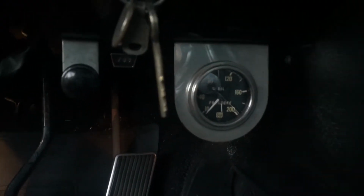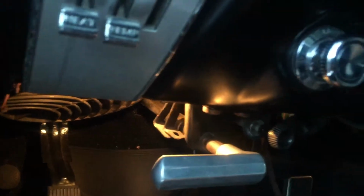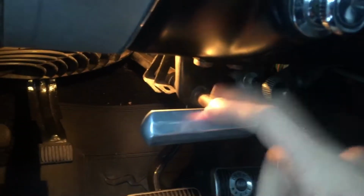We have oil pressure gauge we put down here with brushed aluminum on it, and then we also made our e-brake handle pull because they're plastic and then they warp from pulling it so hard, and so we just made one out of solid aluminum and it matches the interior, so it's perfect.